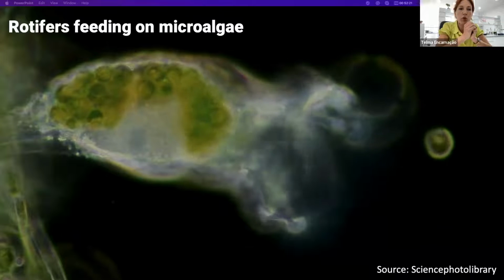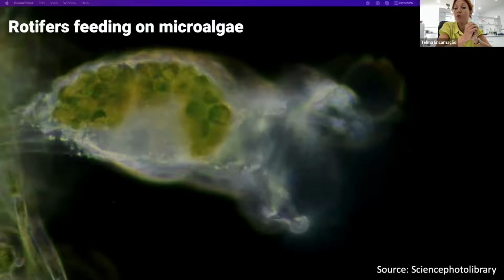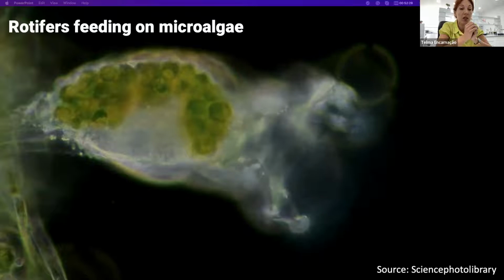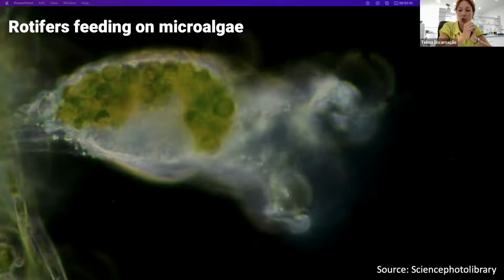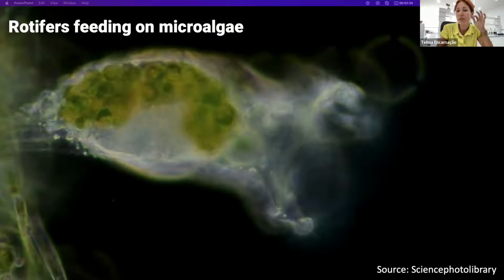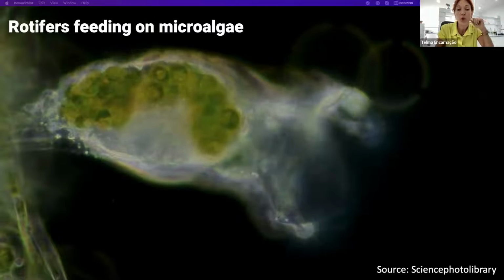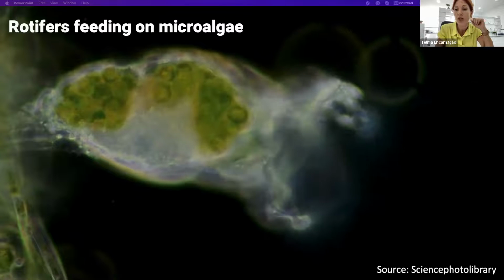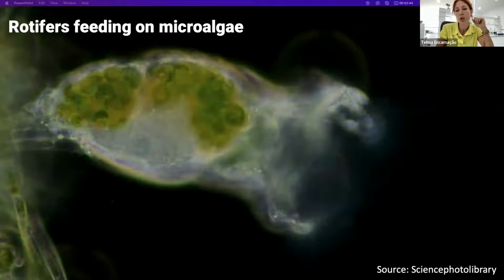This video shows a rotifer feeding on microalgae. These are the first food of fish and are eaten by a variety of predators, leading to the biomagnification of pollutants. But this specificity could be used for our benefit. Microalgae remove pollutants from water and have the advantage of fast growth. They also frequently have higher lipid content.